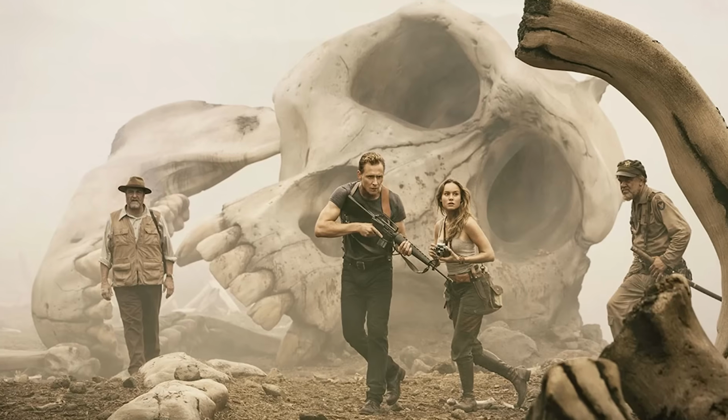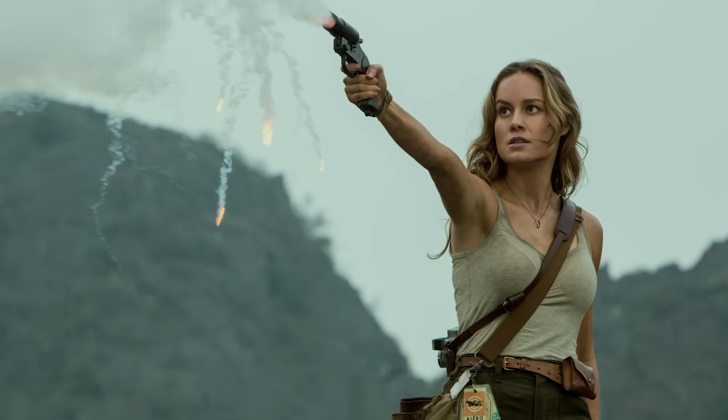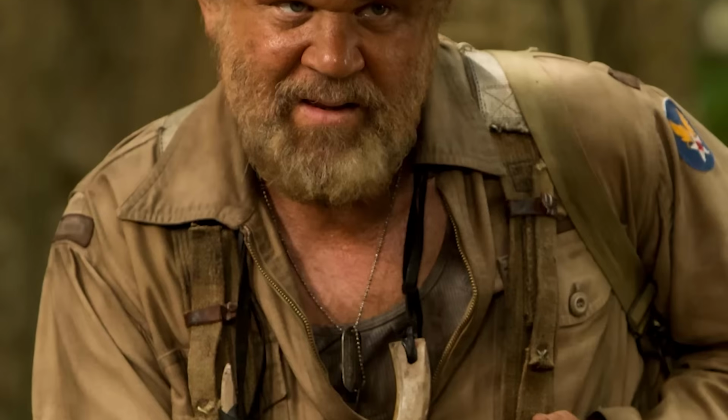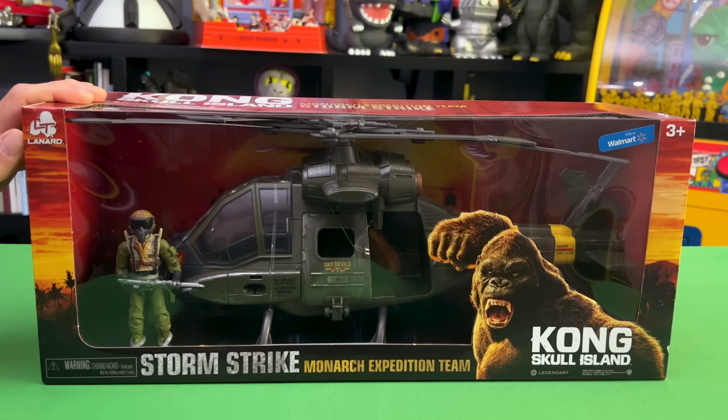While we're talking about things missing from this toy line, why no figures of some of the other stars of the movie? Why no figure of Mason Weaver? Is it because none of the molds from the core toy line had big round boobies? I would have loved to have seen a figure of Hank Marlowe or Bill Randa. There are 2 vehicles though.